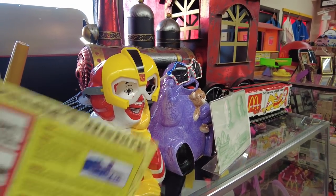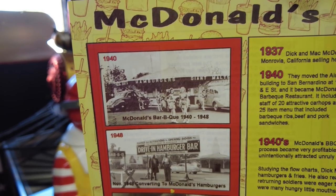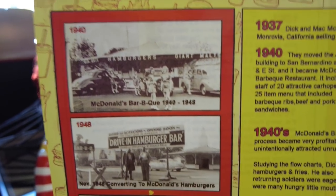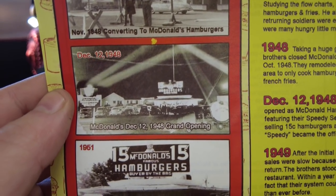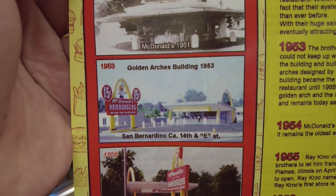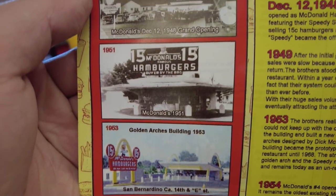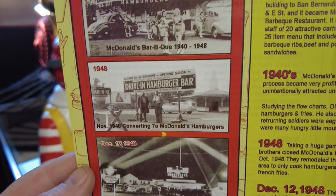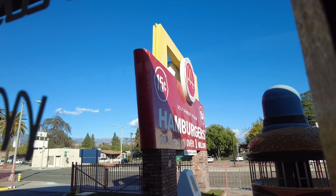Alright, so we're here. We got a history sheet this time. 1940. Okay, that's what it looked like. And then 48. 51. 53. Oh, these are different ones right here. But these ones are here. It's crazy to think that this one location has all this history here. You can see the old original sign right here.